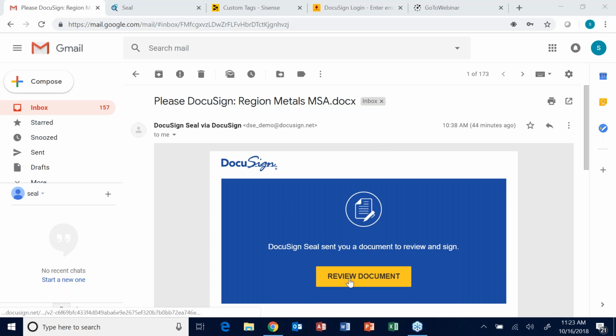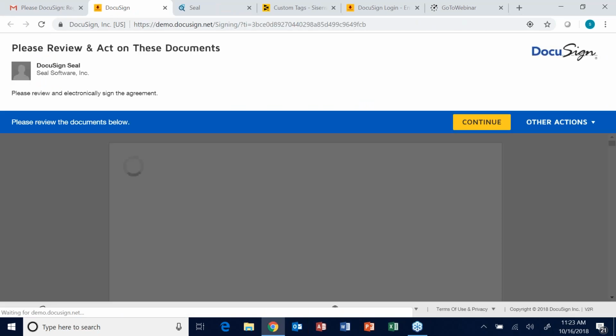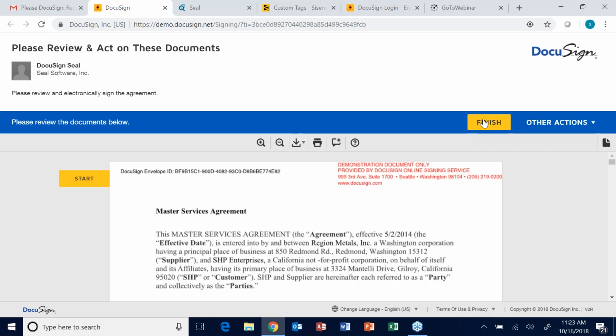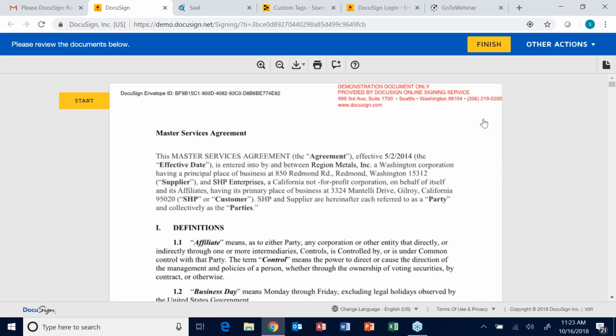So I have the envelope in my inbox. What I'm going to do here is I'll quickly review the agreement, and I'll electronically sign it via DocuSign. And then we'll use that agreement to analyze the results in the managed environment, which I'll transition to here shortly.